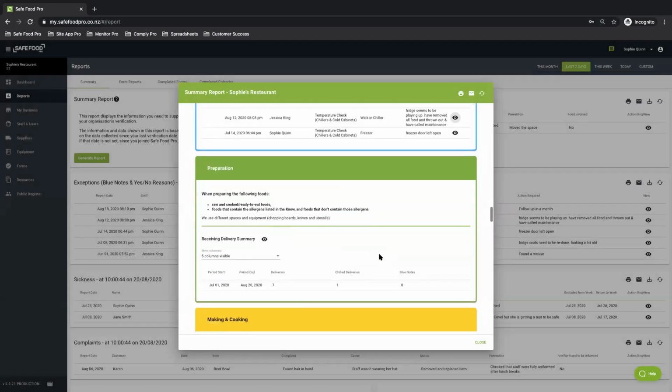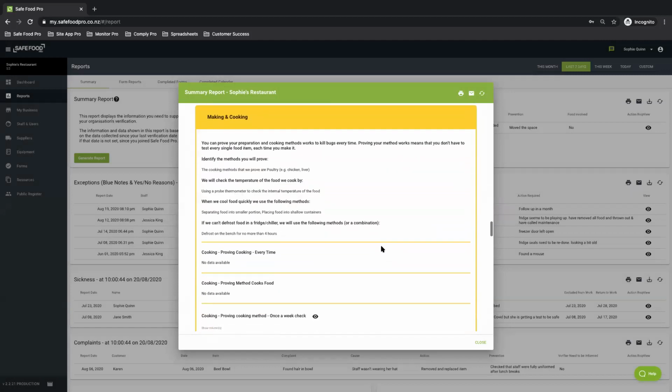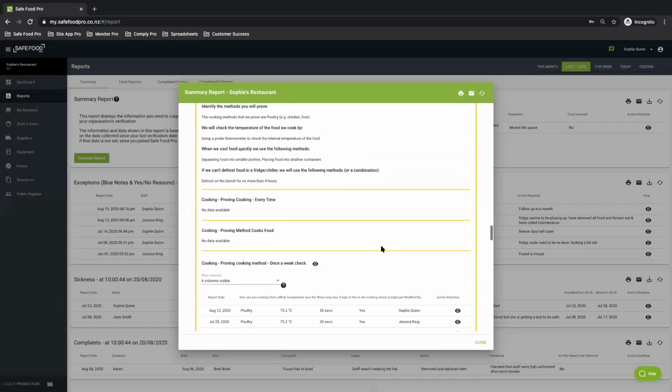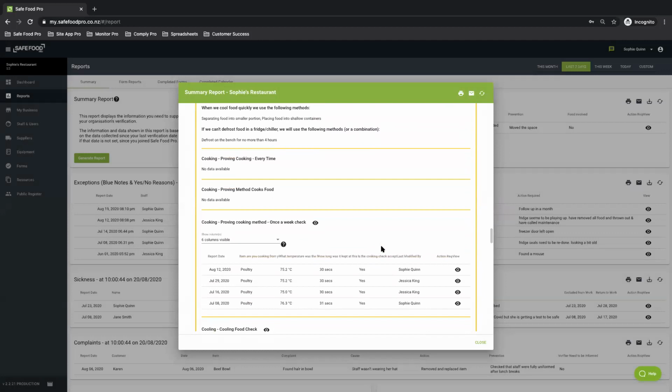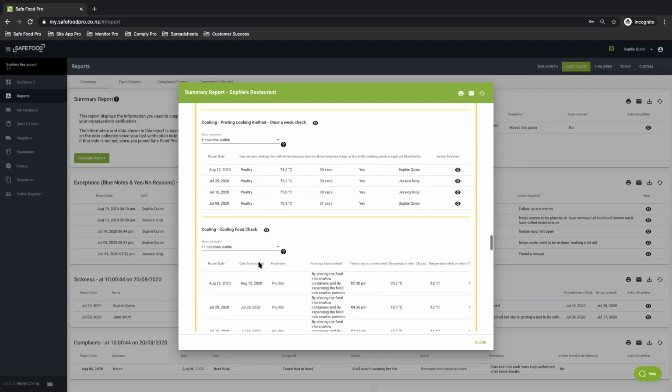It then further continues on to preparation. So I've got receiving a delivery here, making and cooking. So it shows how you guys prove your cooking methods or if you cool your food or things like that. So you can see I haven't actually done a proven cooking method form yet, but I have been doing my once a week checks. So this one has 4 once a week checks that have been done and the data that's been filled in. So I'd obviously have to fill in another one of those forms. But this is obviously just an example account.